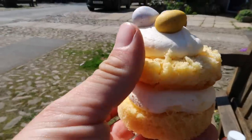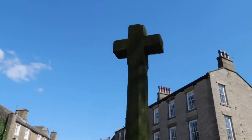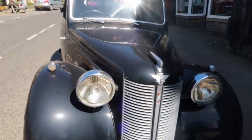Essential survival food. Many visitors come to Askrigg thanks to its fame as a key location when the BBC filmed James Herriot's All Creatures Great and Small, using one of the houses as Skeldale House, and you can still see his car parked outside it.